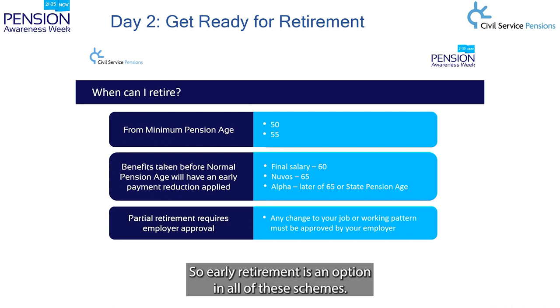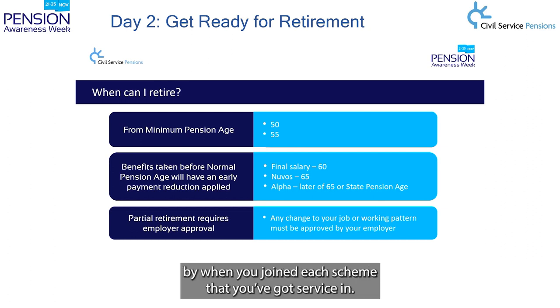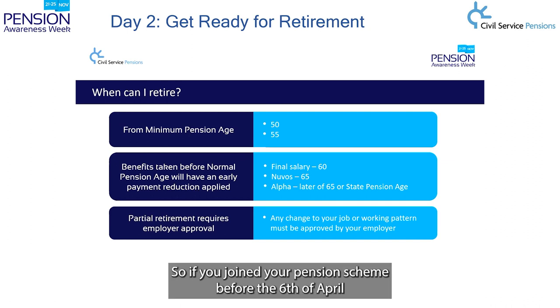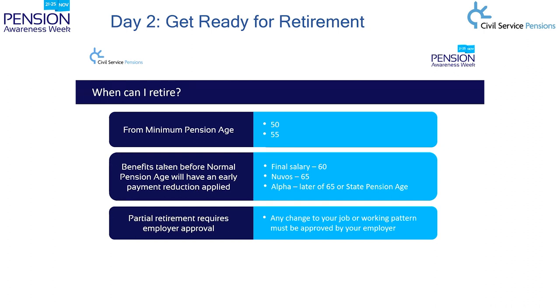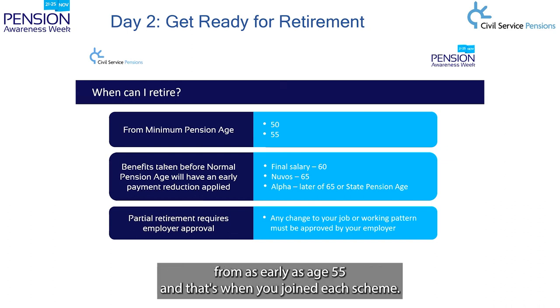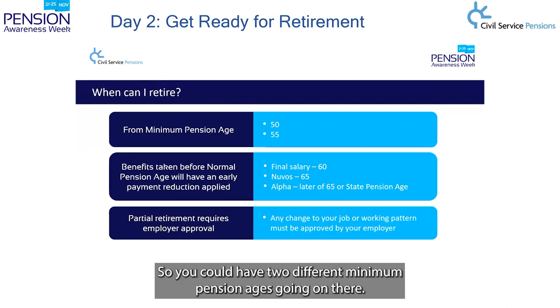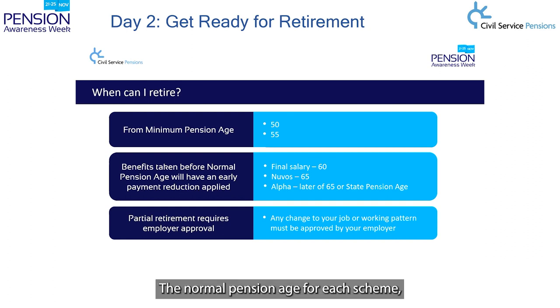That's not the case. So early retirement is an option in all of these schemes. The absolute earliest you can claim the pension from is determined by when you joined each scheme that you've got service in. So if you joined your pension scheme before the 6th of April 2006, then you can claim it from as early as age 50. If you joined the scheme after April 06, you can claim it from as early as age 55. And that's when you joined each scheme, so you could have two different minimum pension ages going on there.